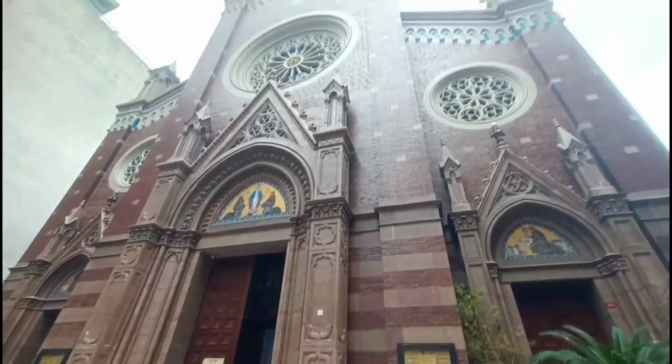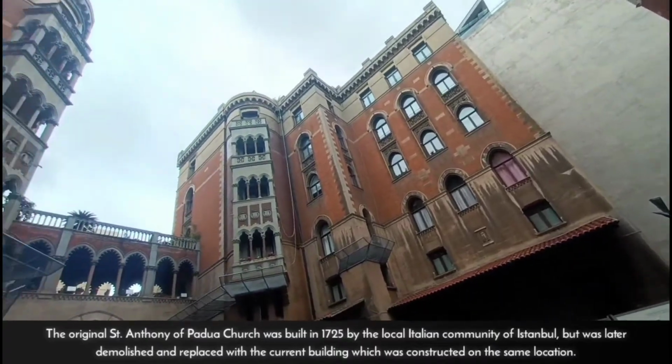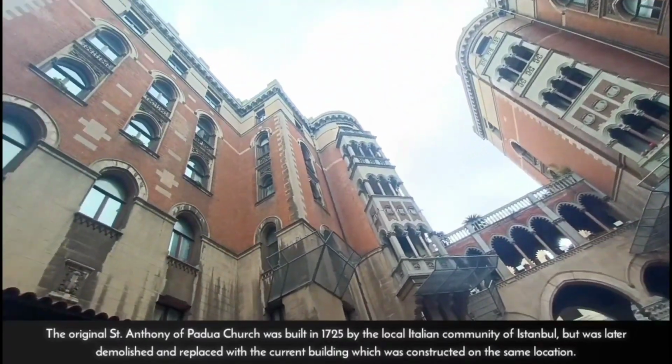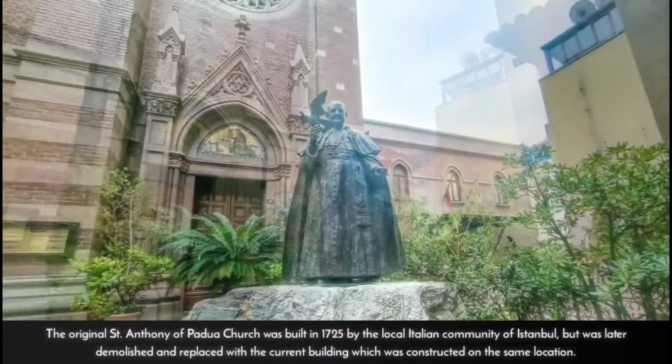The original Saint Anthony of Padua Church was built in 1725 by the local Italian community of Istanbul, but was later demolished and replaced with the current building, which was constructed on the same location.